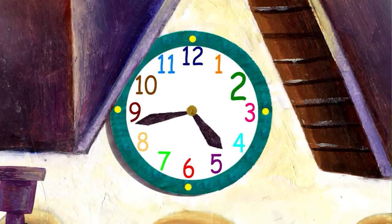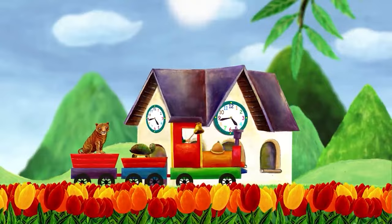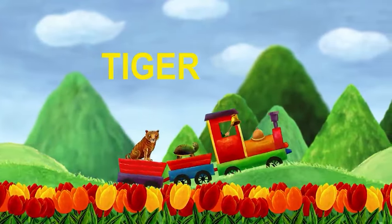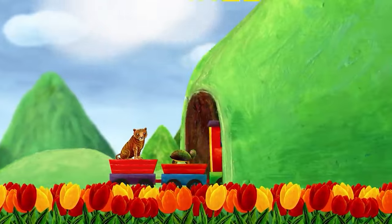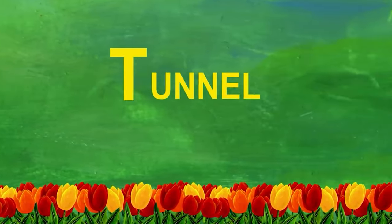1, 2, 3, 4, 5, 6, 7, 8, 9, 10, 11, 12. Now we have another passenger, a tiger. Tiger starts with T. The train goes through the tunnel. Tunnel also starts with T.